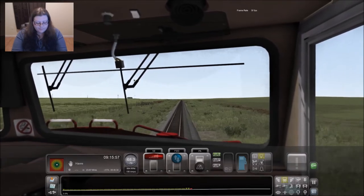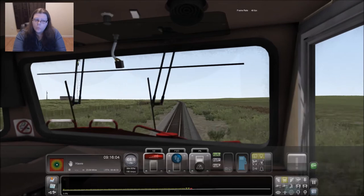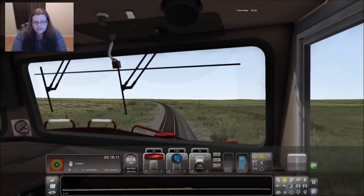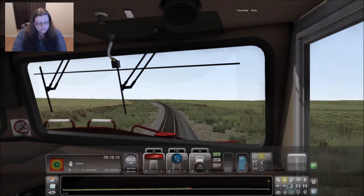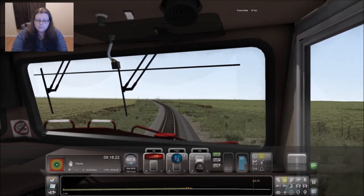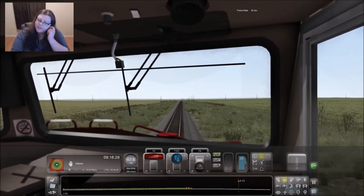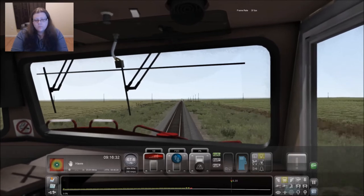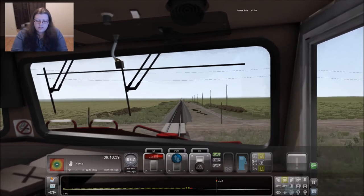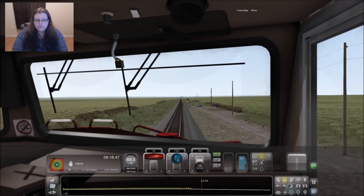What's the wiper button? It's not W. W is the reverser button. Found it! I know the X button's a sander button. B is for the bell. You know, that's something I need to test sometime. I got another Canadian Pacific train that, for some reason on the heads up display, the little wiper button doesn't do anything. But I wonder if the wiper button itself will do something.